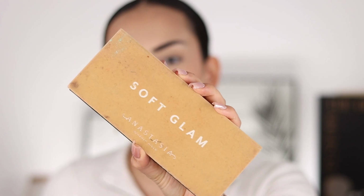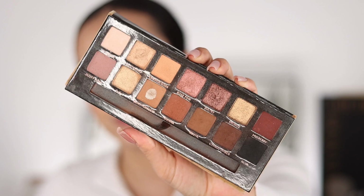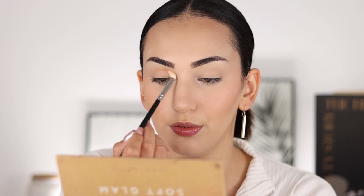I'm going to start by using this eyeshadow palette. This is from Anastasia Beverly Hills and it is the Soft Glam, one of the most iconic eyeshadow palettes from the brand. I'm going to start by using Burnt Orange, which is this eyeshadow with a massive hole in it, and I'm going to blend it all over my crease.